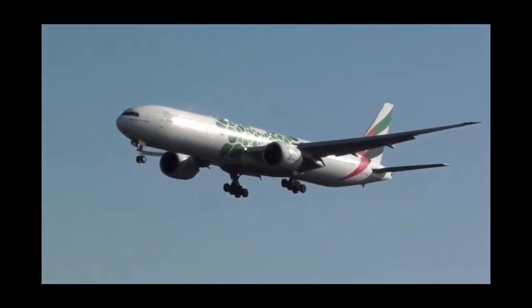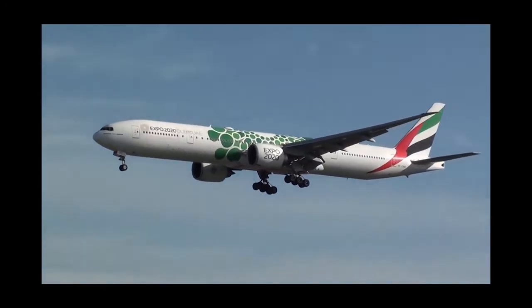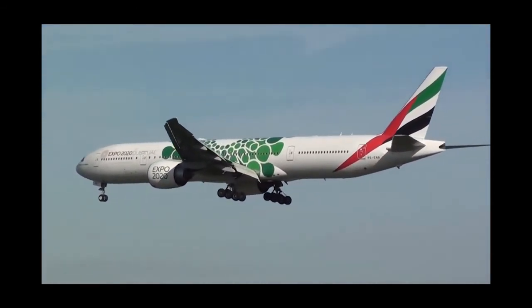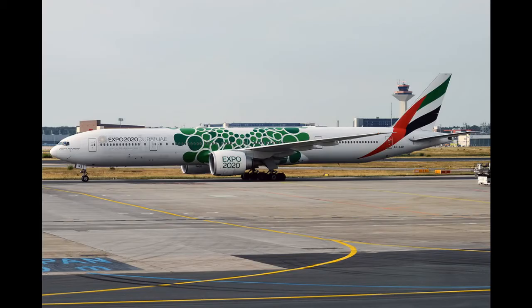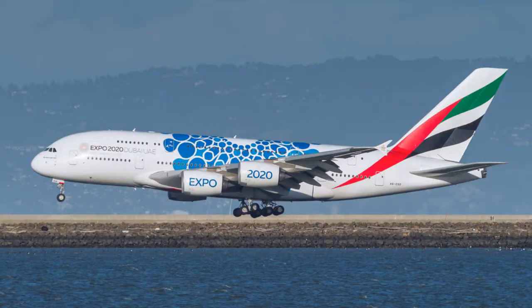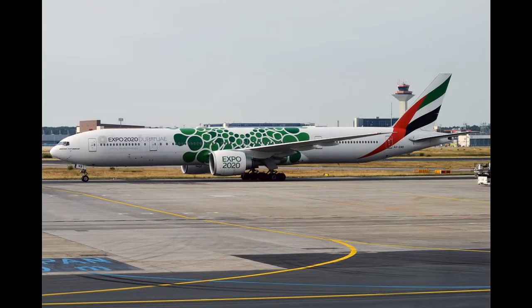This aircraft with the registration code A6-ENB was delivered to the company in November 2012 in the normal Emirates livery, and then got painted into the Expo 2020 sustainability livery in March 2018. It is one of 40 aircraft to be in either the sustainability livery, opportunity livery, or mobility livery, with about 20 A380s and 20 777s being painted. The aircraft operates many different varieties of 777s, including the 777-200, -300, as well as the freighter variant.